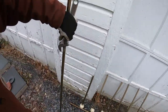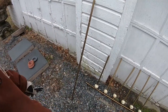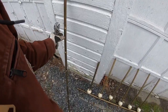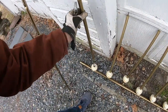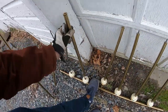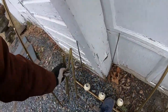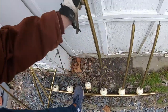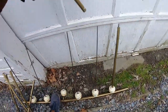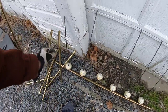Look at that. That wasn't too bad. Did it all with one hand. Took me about 5 minutes. It's probably about $3 in brass. So I probably have another, let's say, $8 here in brass in total. And then we can finally see what these other things are.